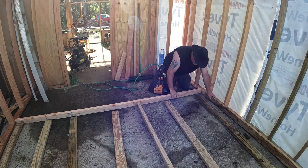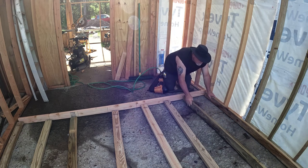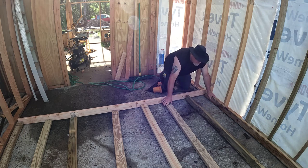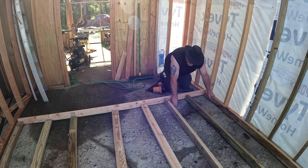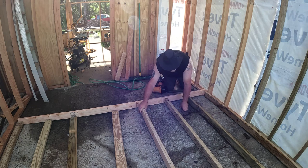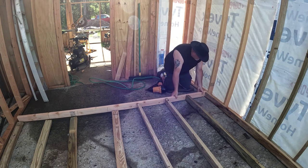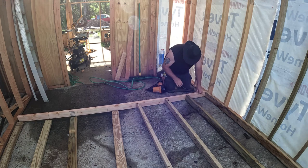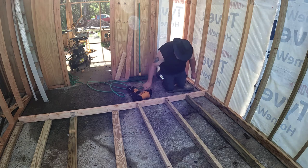Alright, let's get this last wall put up. Get in there. Ate up a bunch of 2x4s on this wall. But that's alright. Little tight squeeze in here. Too tight. Alright, let me get shimmied around.